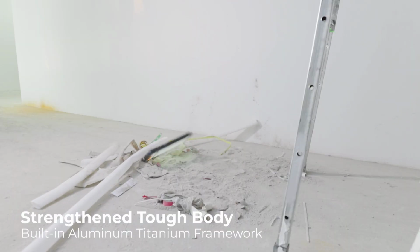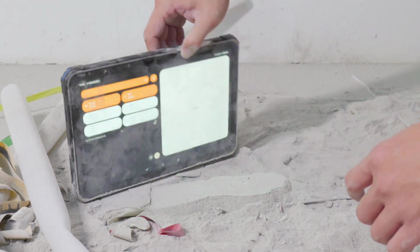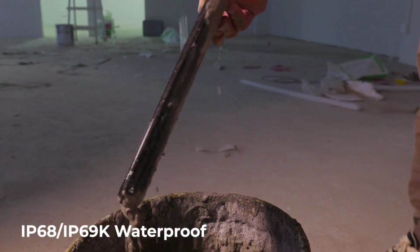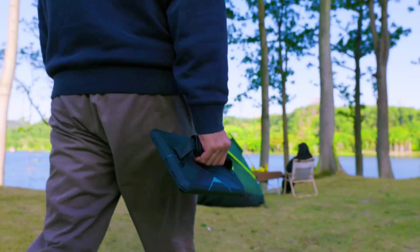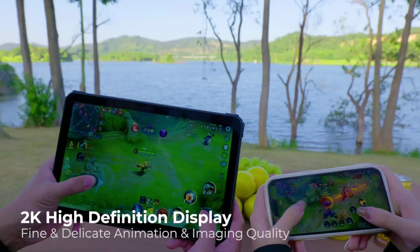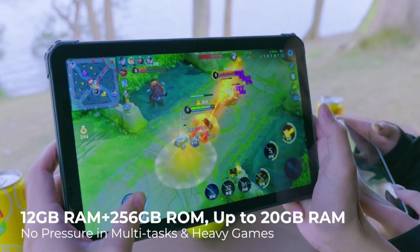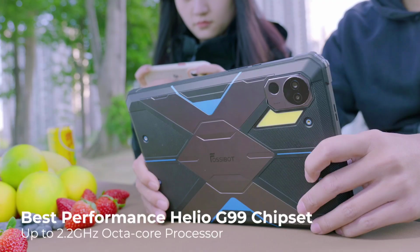Other features of the device include IP68 and IP69K. The device supports fingerprint scanner, face unlock, Wi-Fi 6. It has quad box speakers. It has bright LED camping lights at the rear, NFC, OTG, and so on. So these are the top features of the FOSSIBOT DT2.